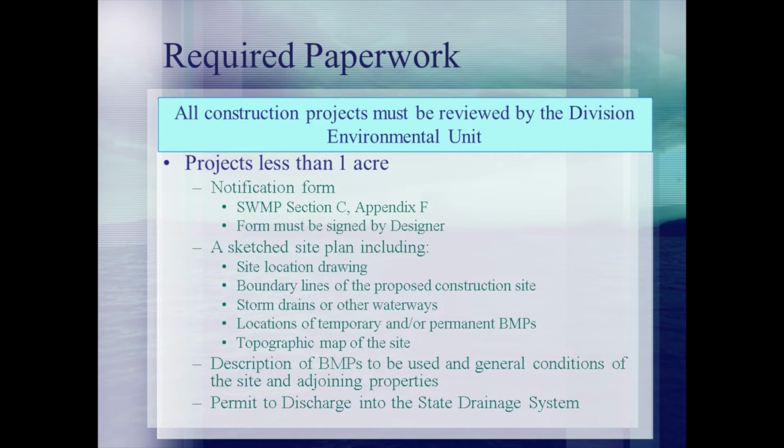The form should include a site map with project location, storm drainage features, and BMPs. In addition, a permit to discharge must be obtained. The form for that permit is available in SWAMP Section C, Appendix E, and must be approved by the DOTA Environmental Section upon approval of plan review.